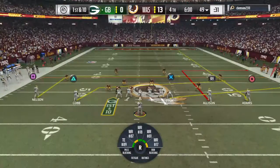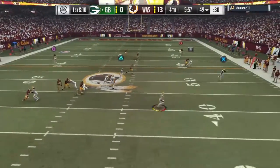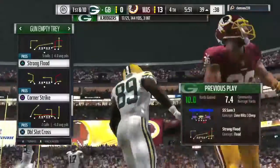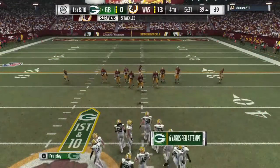They come out 5 wide, 3 of them to the right side. Rodgers now to throw, sliding out of the pocket. And complete, right side to Cook. And he's brought down. 12 yards there as they move the chains. So here we go, 1st and 10 now.